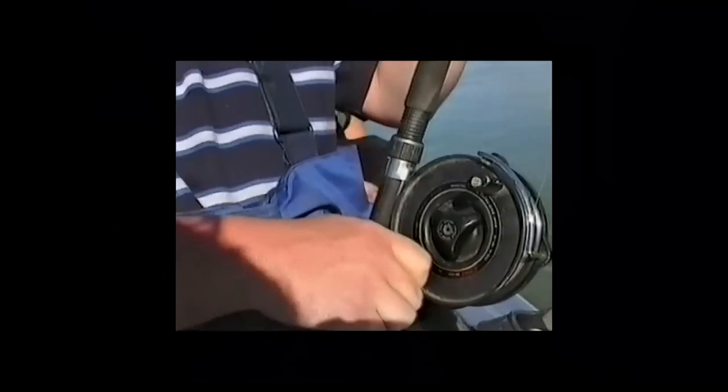First salmon? Yeah. This time I've had a fish on a centre pin as well.